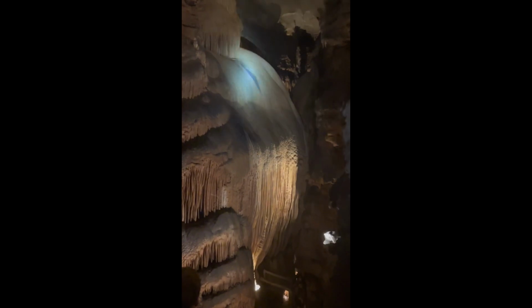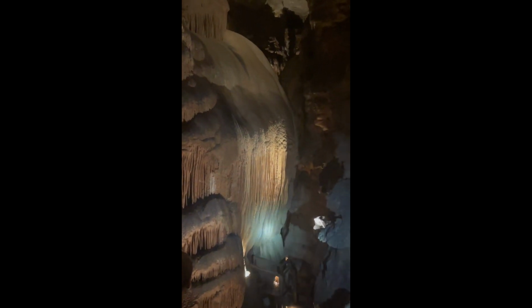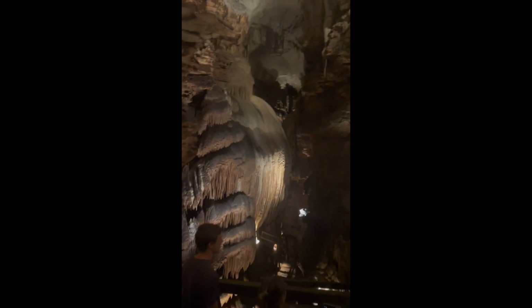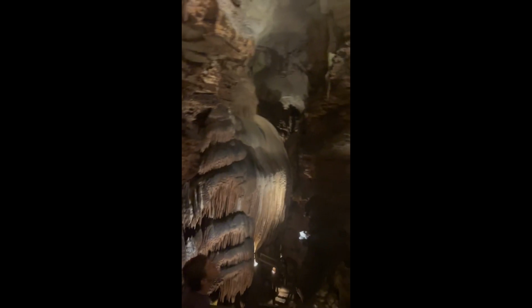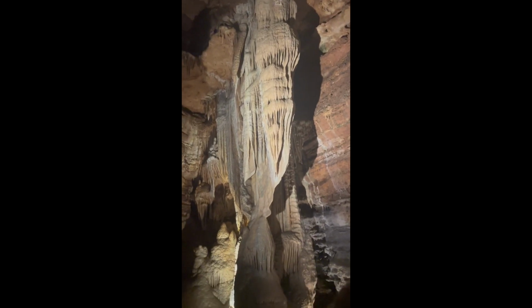But folks, as I'm sure you see, our biggest formation here, we call this the cathedral. And on the top, it's made of flowstone, which eventually goes down into cave draperies or cave bacon. I'll talk to you guys more about that here when we get down there, and about how it was formed, how the pocket in the middle, which we'll get to walk through here soon. Pretty cool.